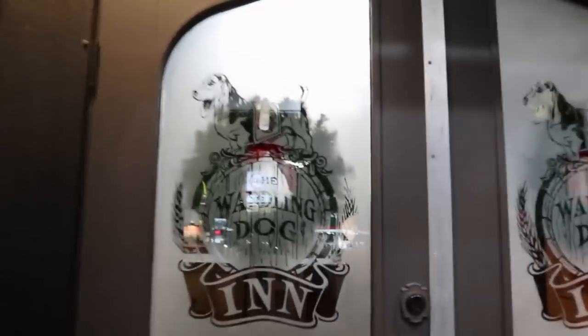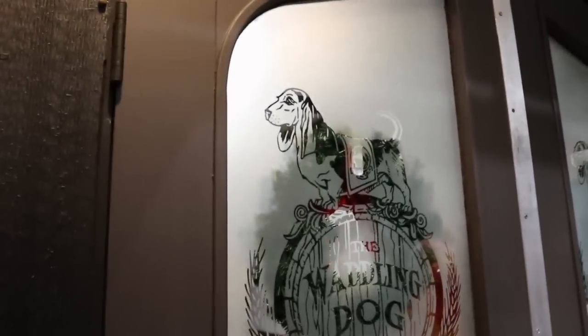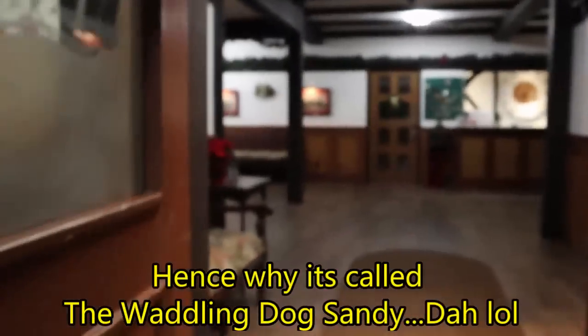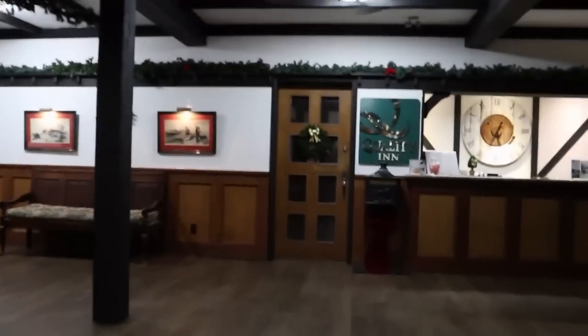Look at this door, you guys. How cute is that? Can you see that? It's actually a dog. That is so cute. Pretty spooky, right? Cool. So this is the library where they have the breakfast here.